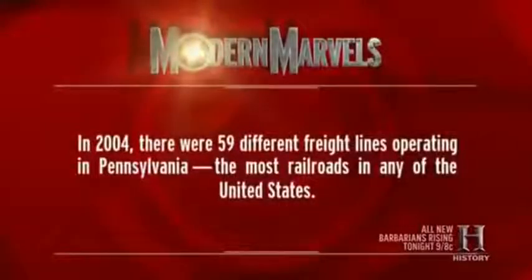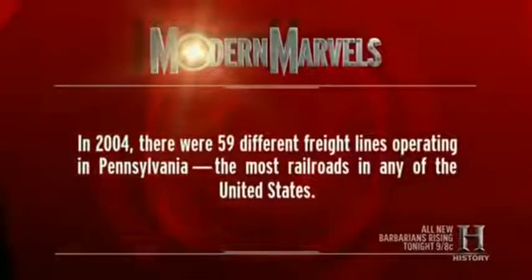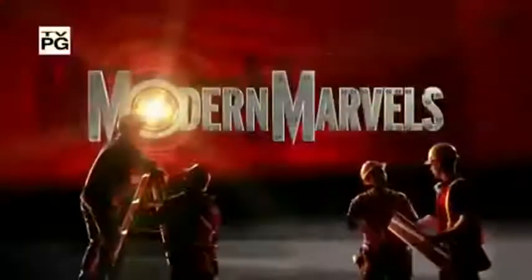In 2004, there were 59 different freight lines operating in Pennsylvania, the most railroads in any of the United States. Freight trains will return on Modern Marvels. We now return to freight trains on Modern Marvels.